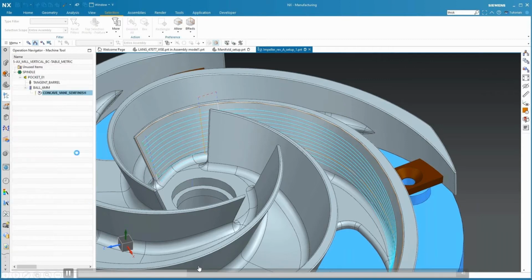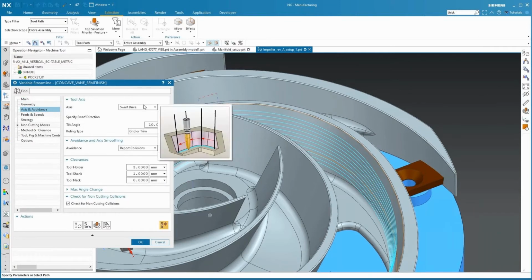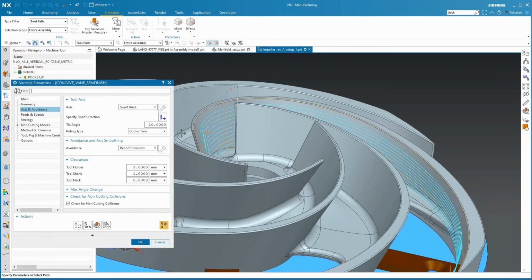Next, let's go look at the tool axis. I'm using a swarf drive, and a swarf drive will get its orientation from the internal construction of the surface. It doesn't work well in all situations, but when you have an organic shape like this, a swarf drive is often going to give you the smoothest results. Now, I've tipped the tool away from the surface locally by 10 degrees. So that's what the tilt angle is here.